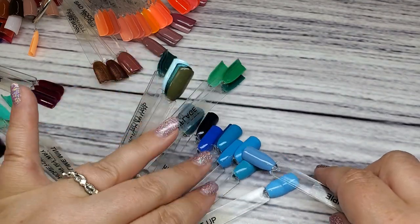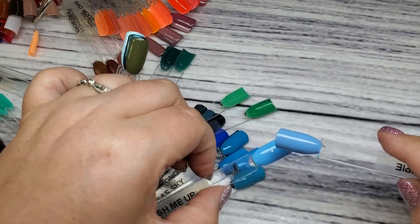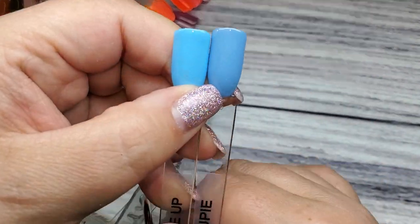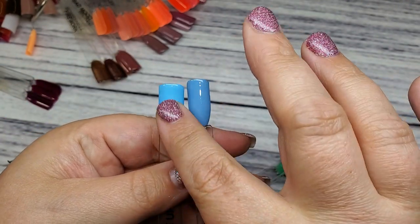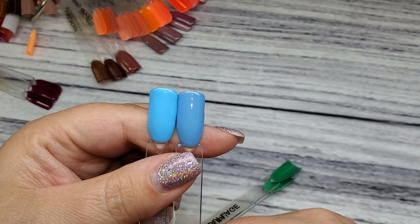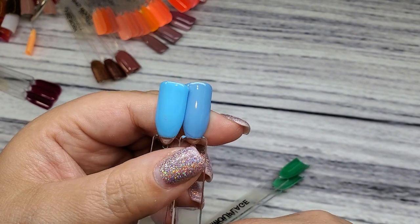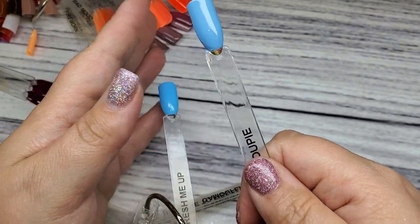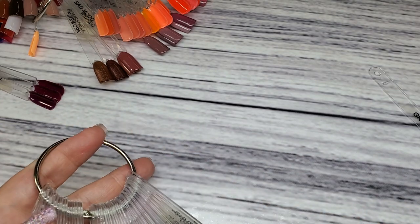So next to all these other blues, it kind of pulls just a tiny bit periwinkle. I don't think it has purple in it though, but Fresh Me Up is probably the closest, and yeah, it's definitely more, how do I describe that? A little bit darker, and it just pulls a little bit more periwinkle next to the blue. So nothing identical to that. I'm shocked. All right, I'm so excited to do this green.